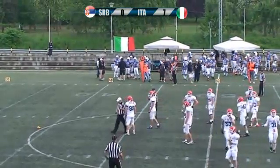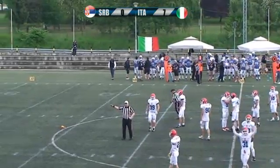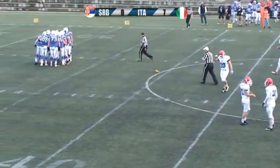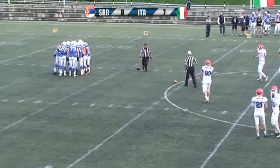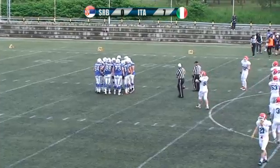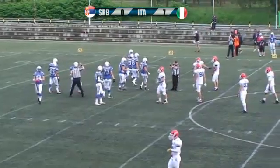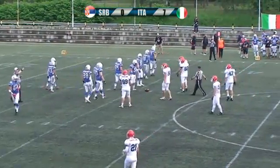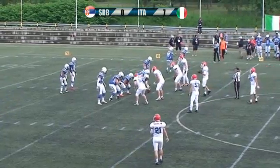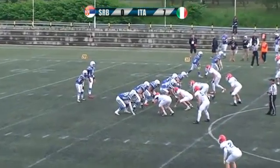I suppose it is holding, yes, holding against the Italian O-line. That moves the ball 10 yards back for a 2nd and 16. As you can probably hear in my microphone, Serbia fans are cheering their team, supporting the defense to put more pressure on the Italian opponent's offense.